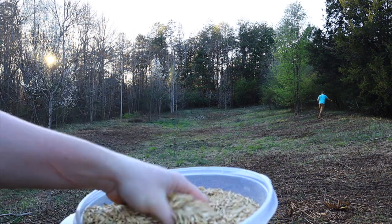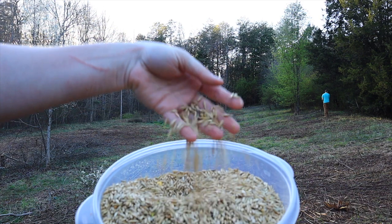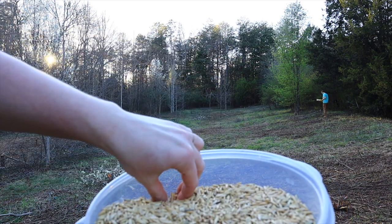This is just feed oats, cleaned feed oats. And apparently some corn.